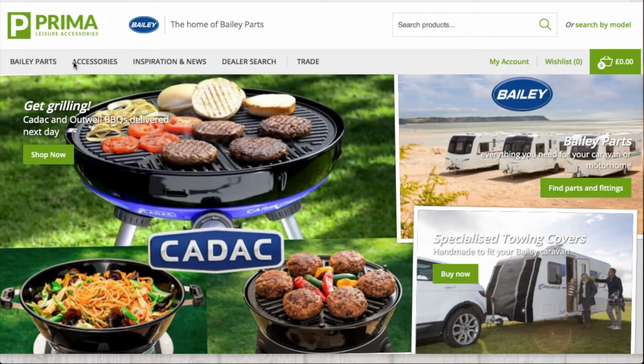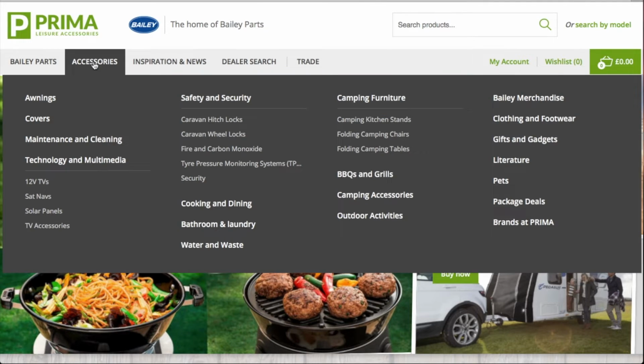But if you go to accessories here, you see they've got awnings, covers, maintenance, safety and security, cooking and dining. So they're doing different sets there, camping furniture, Bailey merchandise as well, camping accessories, outdoor activities there.